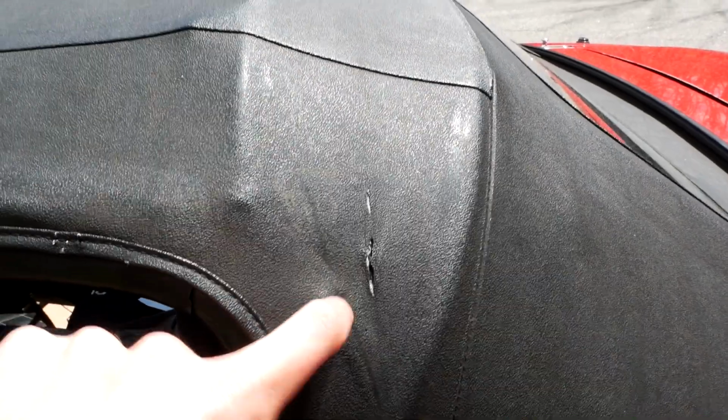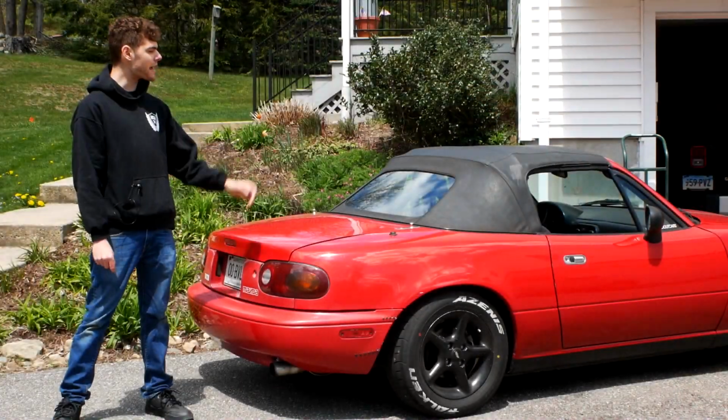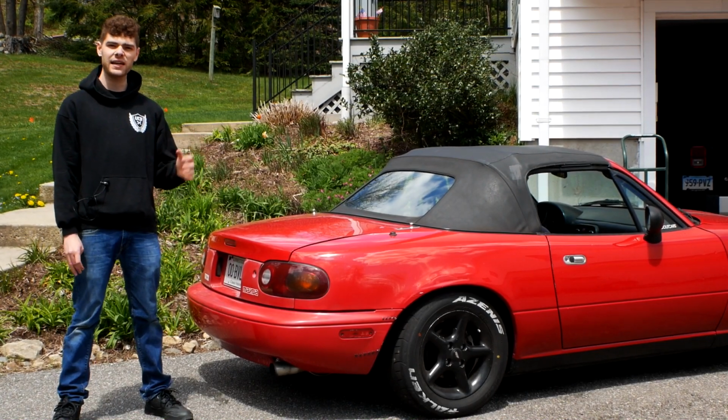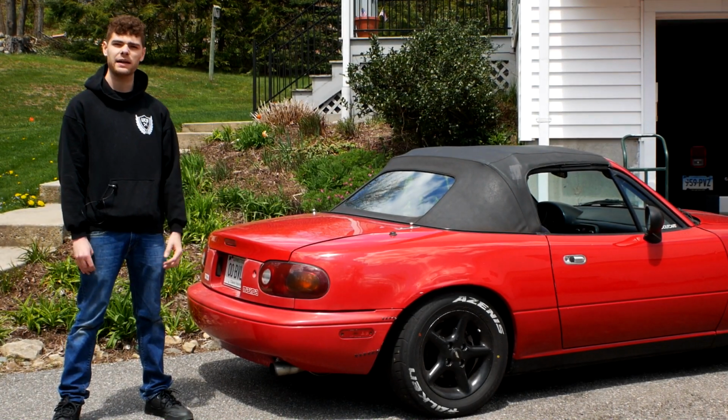Now, to avoid this, obviously you have to go look at the car and see if it is just the soft top or if the inside is getting pretty bad, and you could pull back the carpet a little bit and see if it's starting to rust from the inside out, because if it is, you don't want it and you really don't want to pay a lot for it.